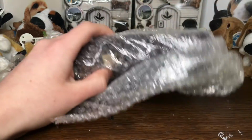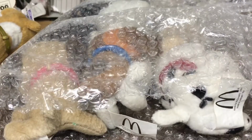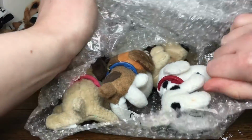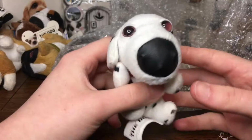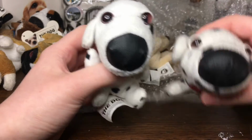This is like Christmas. I know it's not Christmas right now, but this is like, oh my goodness. Okay. Oh, okay, so first we have, oh my goodness, the symmetry on this Dalmatian is amazing. This is a really good looking Dalmatian. Look at the other ones that I got.